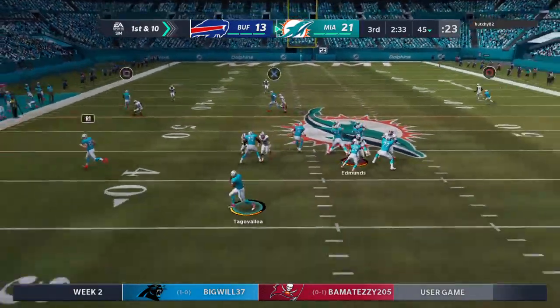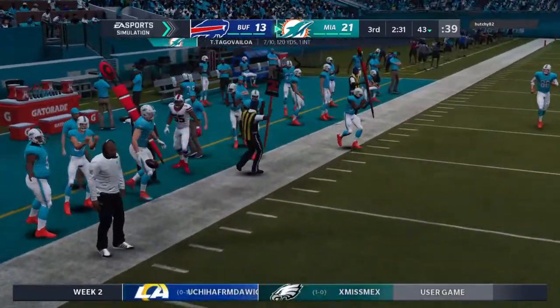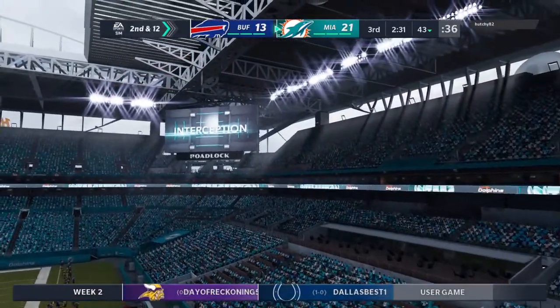After the turnover, it's Tua able to find Shaheen here. The completion, but they go in the wrong direction. A loss of yards, and now they're dealing with a 2nd and long.